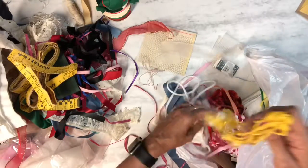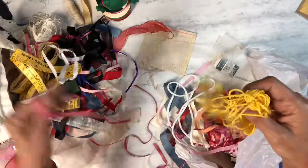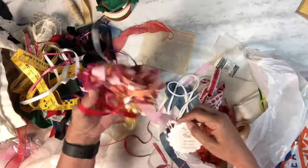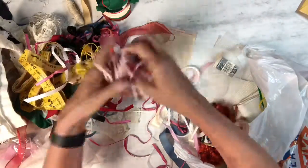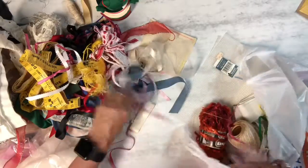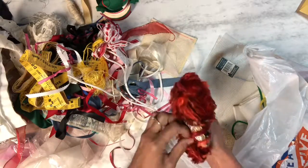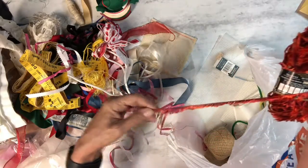Some tassels, it looks like. Yep. Some tassels. Can use those for hanging off. Oh my goodness. What am I going to do with all this? That's pretty. Sorry, I'm going kind of fast, but I got to get through all this. That's some of the newer stuff. Yeah, that's that fringy kind.